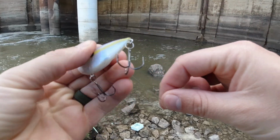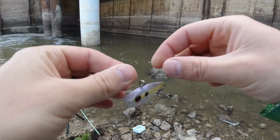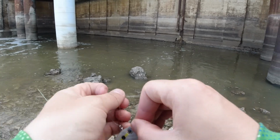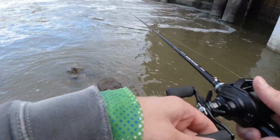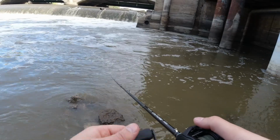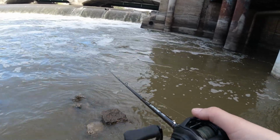All right, how about a lipless crankbait? I feel like this will be less likely to snag than the jig head, just because what I was doing with the jig head is bouncing it on the bottom, and the lipless will be swimming more through the center of the water. So hopefully this does not snag. Hopefully I don't just snag carp on this thing too. Really don't want to deal with that right now.